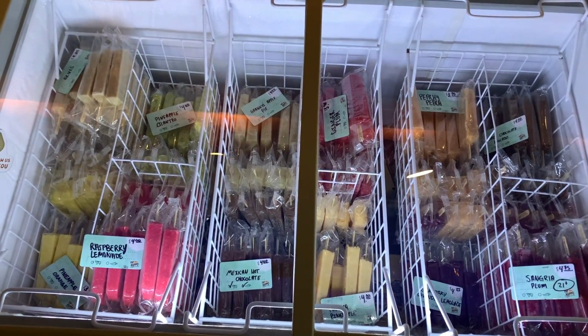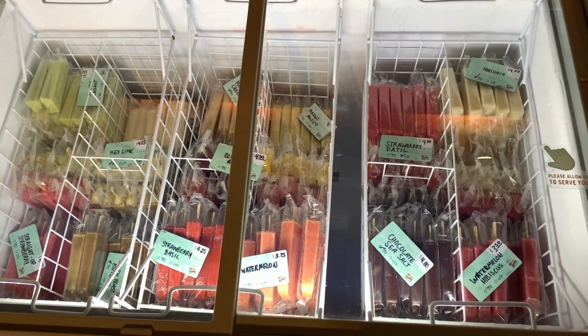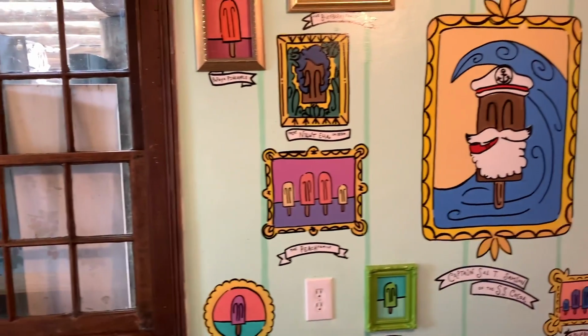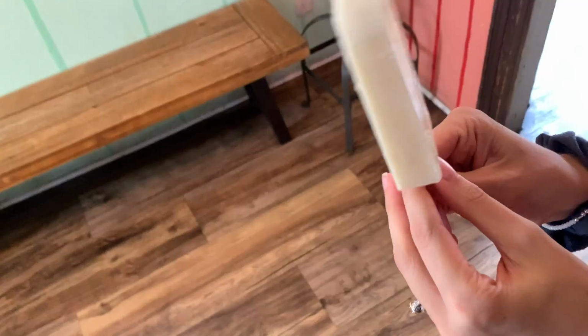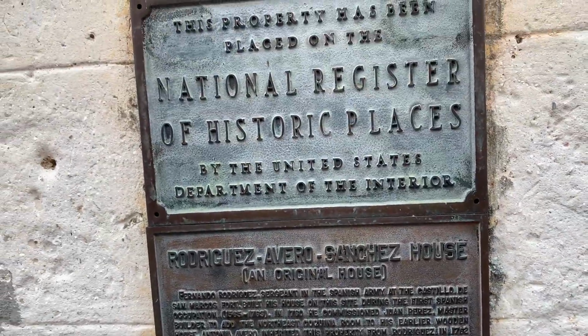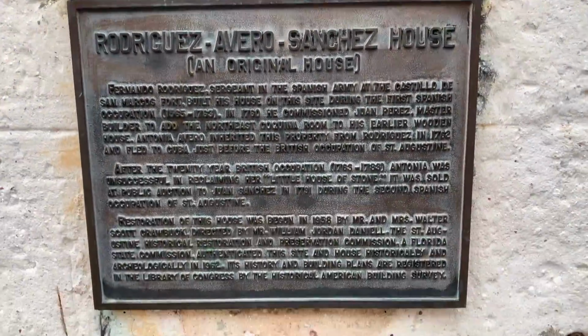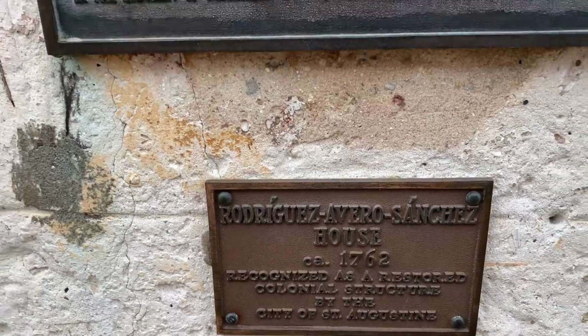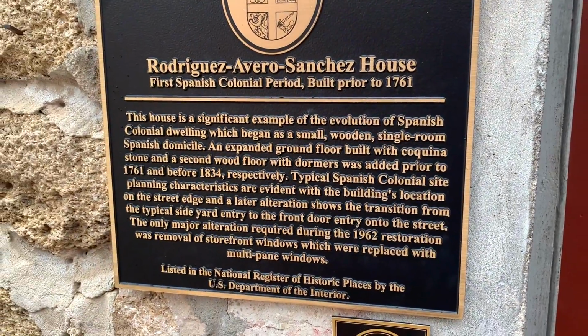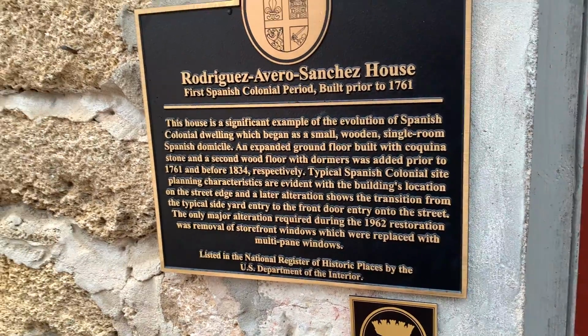Elvis. Another little area they got. I ended up getting the horchata one. So for all my Missouri friends, it tastes like snow ice cream. Very good. So here's a house on the National Register of Historic Places. 1762. So it started as a small wooden house, and then they added the coquina.